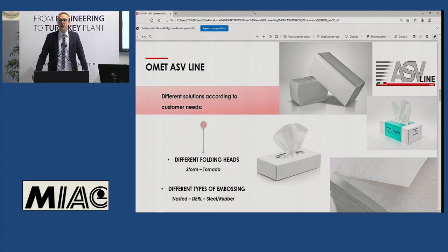And what kind of machine can we propose? Two different types, Storm and Tornado. Different widths are available, from 1500 millimeters up to 3300 millimeters, and different types of embossing: nested, gel, steel rubber, and of course, facial tissue.